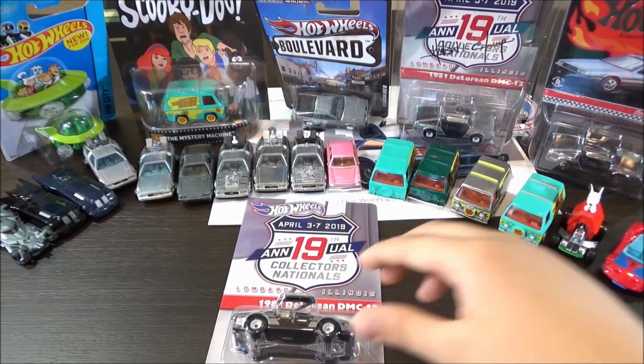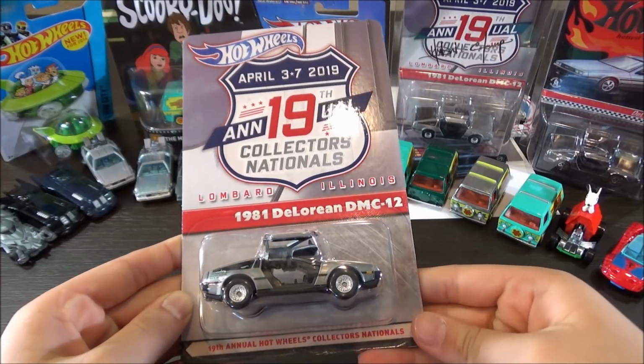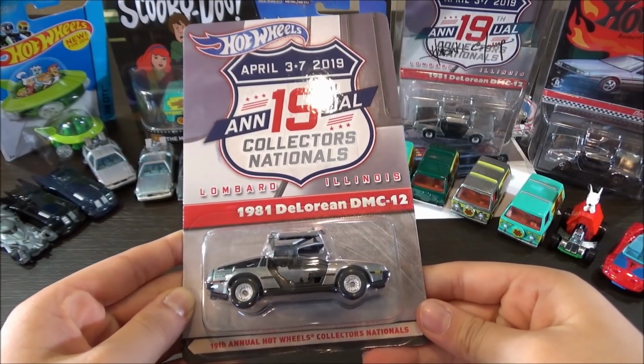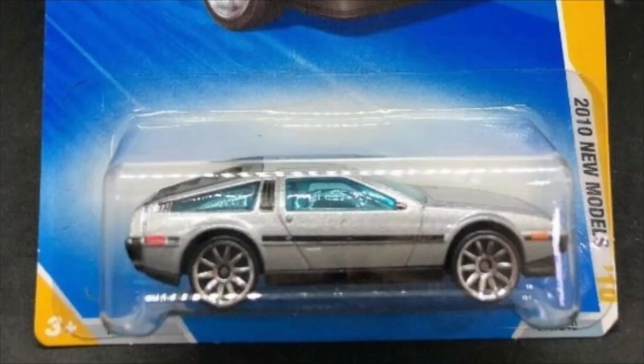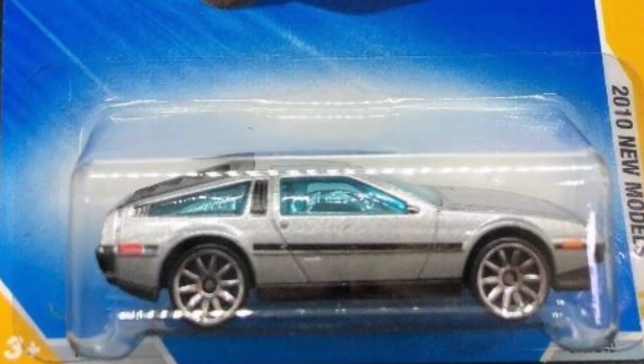Manson also told me that this Nationals Dinner DeLorean is his favorite DeLorean that he has made because it is the best representation of the car at this small 1/64th scale. He also likes the original version from 2010 because it was his first design.